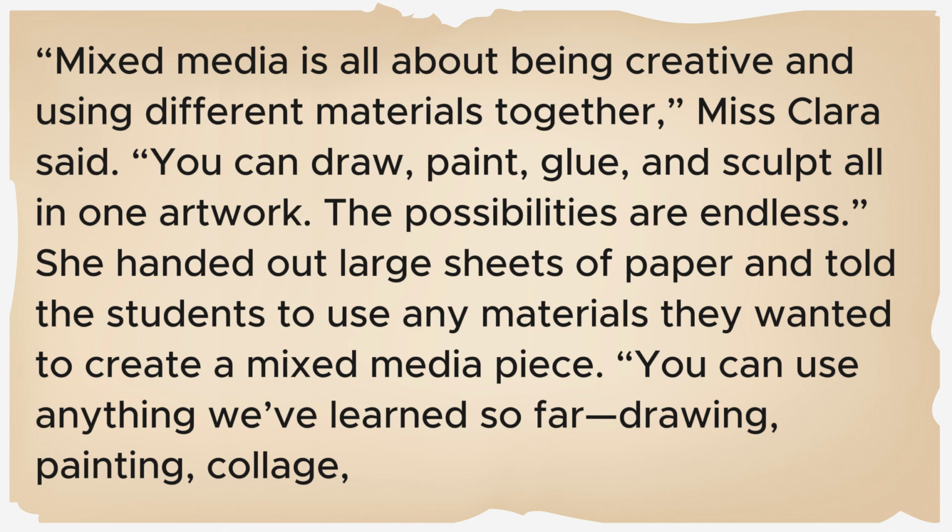"Mixed media is all about being creative and using different materials together," Miss Clara said. "You can draw, paint, glue, and sculpt all in one artwork. The possibilities are endless." She handed out large sheets of paper and told the students to use any materials they wanted to create a mixed media piece.